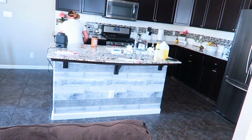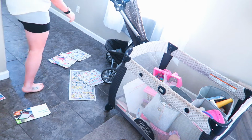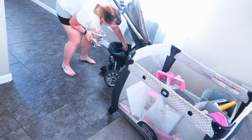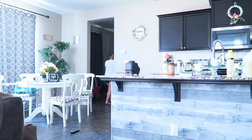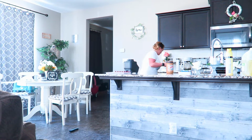The reason I have all these papers on the floor is because after our walk, we went to get the mail and I just kind of tossed it in that little bin area. And when she was out and about playing, she decided to pick them all up and throw them everywhere. So I'm just gonna move the stroller into the little office area for now and get back to picking everything up.